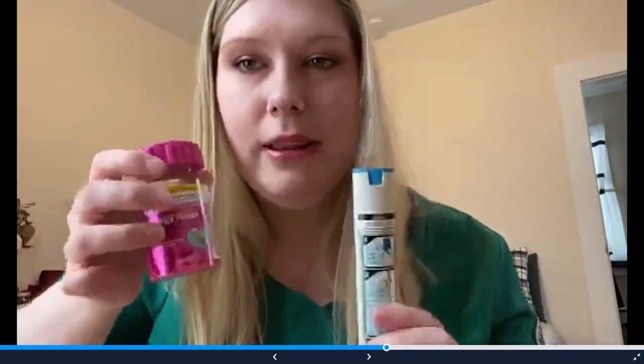So now that we've gone over the two medicines, remember, this is called diphenhydramine, also known as Benadryl, and you'll use this for minor allergic reactions. For severe allergic reactions called anaphylaxis, you're gonna use the medicine epinephrine, which typically comes in an EpiPen auto-injector.